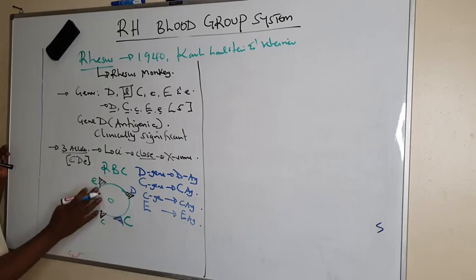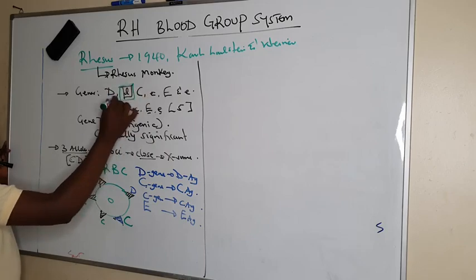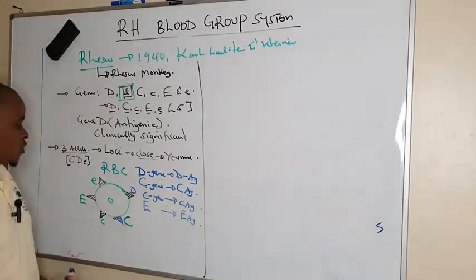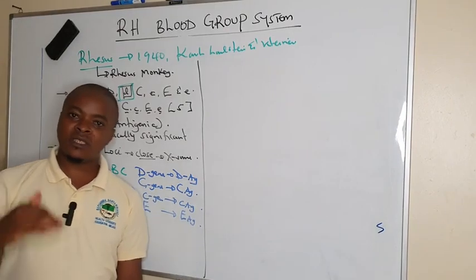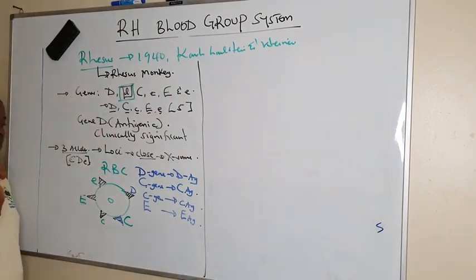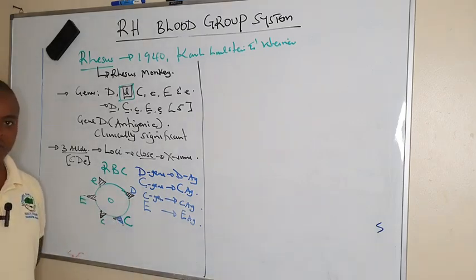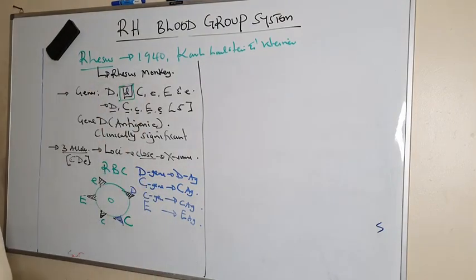As we said, small d or middle d does not exist; its presence indicates absence of antigen D. So we do not have small d antigen on the surface of RBC. That's why we said there are 5: 1, 2, 3, 4, 5. There are only 5 antigens present on the surface of RBCs.